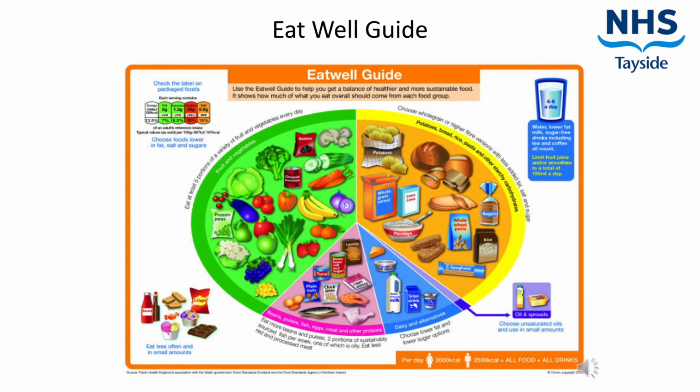The blue section is our milk, dairy, and non-dairy alternatives, and these provide a source of calcium, protein, and calories.